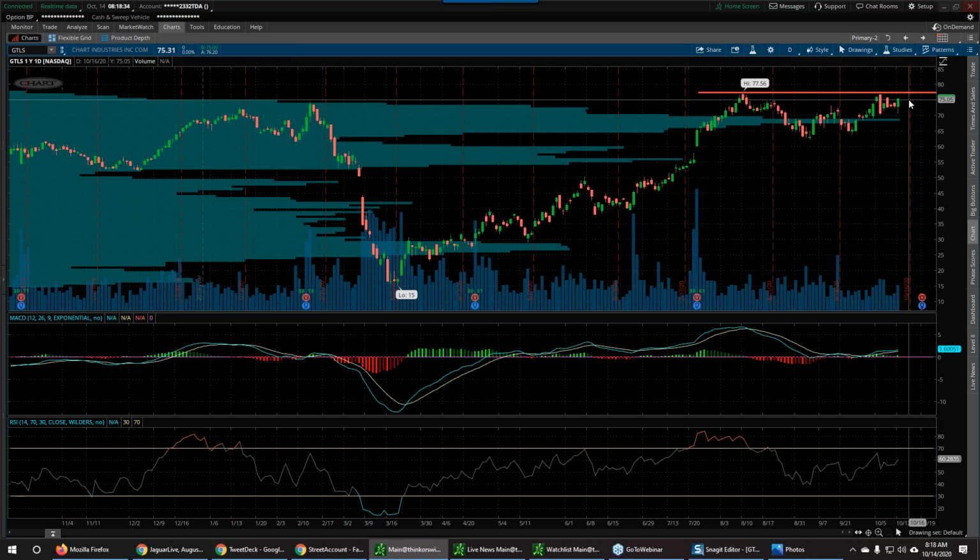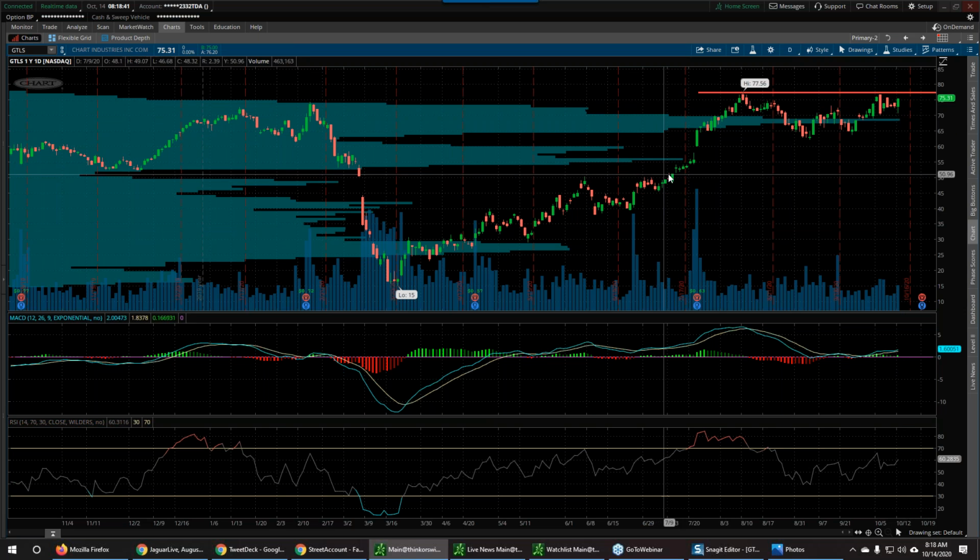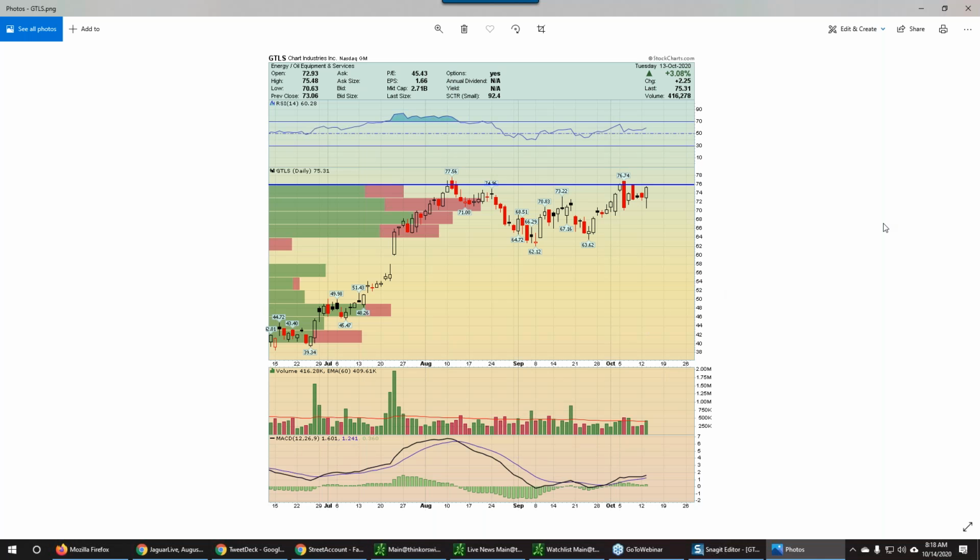Yesterday was a very nice hammer reversal candle as well as a bullish engulfing candle. The stock closed at the highs of the session. So I want to see if we're going to see any kind of follow through to the upside today on Chart Industries. Here's another technical look, similar picture, but from stockcharts.com.